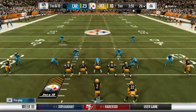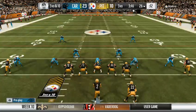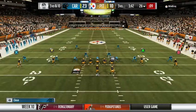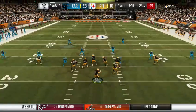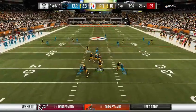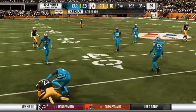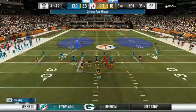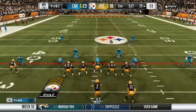Set! Blue 90! Blue 90! From the gun, here's Rudolph. That one complete to Yeldon. And he's able to take this one up to the 35-yard line. Give him 8 on the play, and that's going to bring up a 4th down.